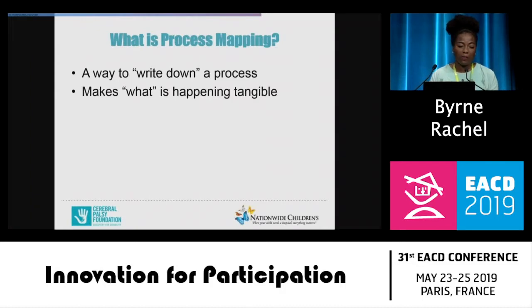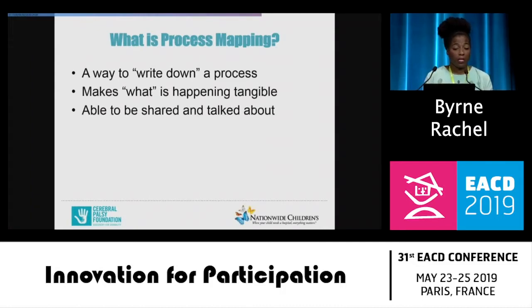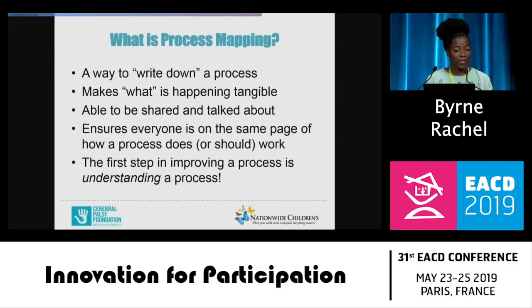So what is process mapping? It's a way to write down a process. It makes what's happening tangible, and because it's on paper, you can share the information and talk about it, and ensure that everyone is on the same page in how a process does or should work. The first step in improving a process is really understanding what it is. So the reason you want to write down your flow process is so that you can really understand where you are and make every change that you make tangible.